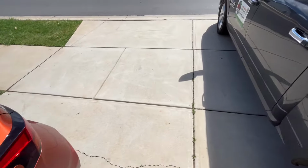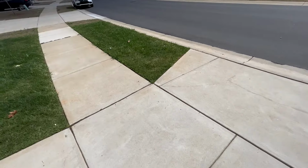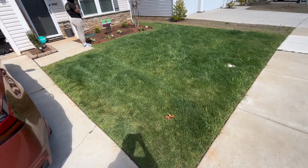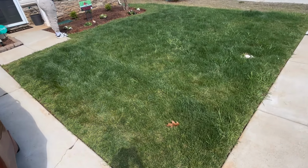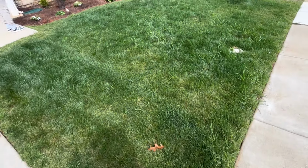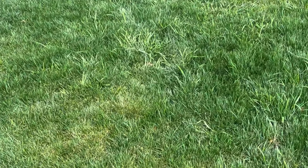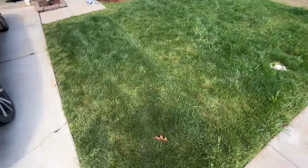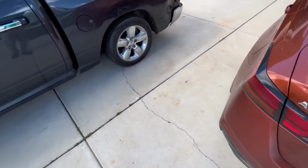This is our yard. It's greening up, but got a few spots. And then I got a whole bunch of rye. I don't know how that happened. But yeah, I'm gonna go get this mulch.